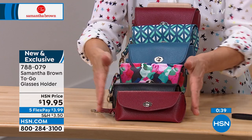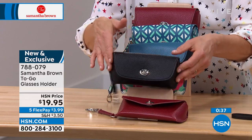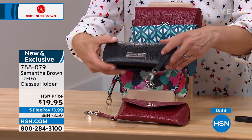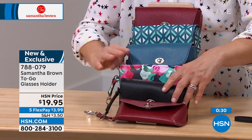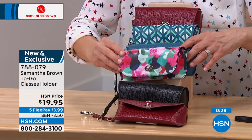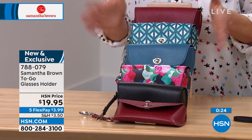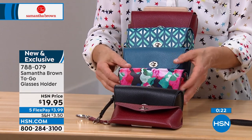So again, we've got the burgundy, we've got the black. So look at that, that is gorgeous. I mean, that looks like you're going to a department store and getting them. We've got the orchid camo for a little flair, for a gift, the blue and the seaside, and then back to burgundy. Beautiful. Fantastic. Gift, beautiful for you or someone you love.